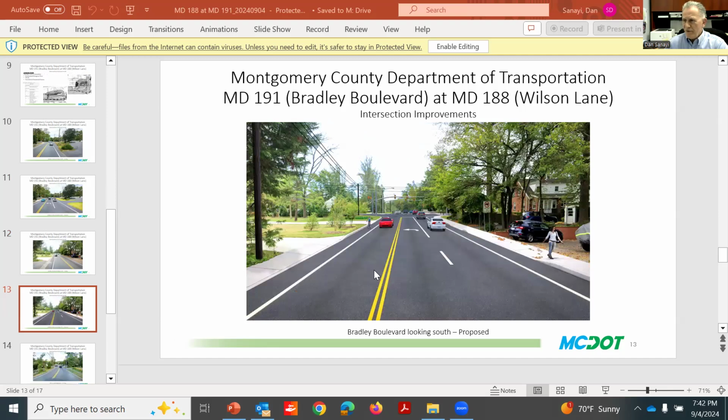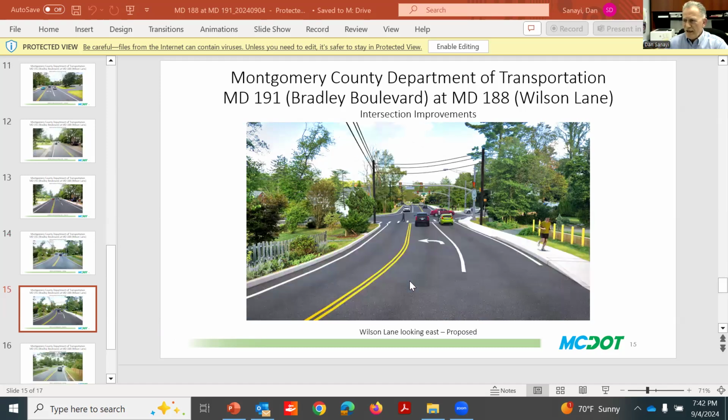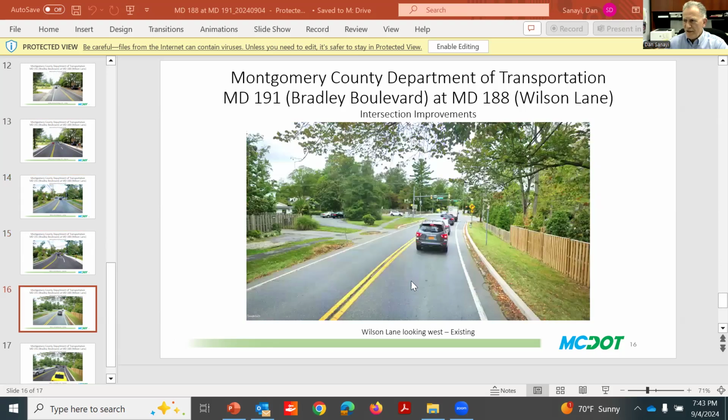Okay, we have a question from Maria Mosconi. Looking east. I'm happy to guide you through the bus stop. It's Wilson Lane looking west. Looking west, okay. Now this is Wilson Lane looking west. Oh, I'm sorry, this is east. No, that's not. This one is Wilson. This is proposed. It's the other one. It's where you have the wood fence. The wood fence, okay, hold on. Right there. This one here.